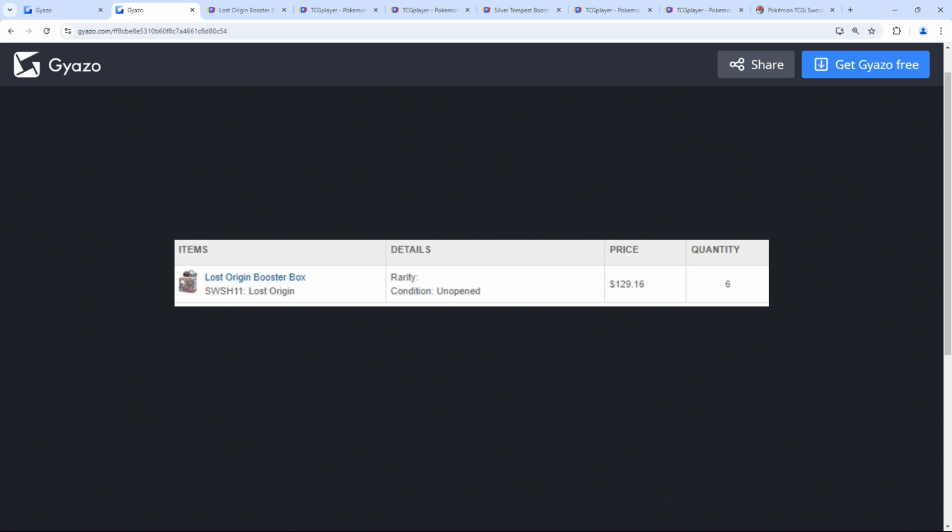And for Silver Tempest booster boxes that also got reprinted, these boxes were around 150, 160. Then they tanked all the way down, I think, to the low 100s, like around $110. I remember you could get them at that price. But at this time, I decided to buy Lost Origin because I thought it was a better set and I saw a better opportunity because it had dropped way more in price. So I decided to buy 6 Lost Origin booster boxes.